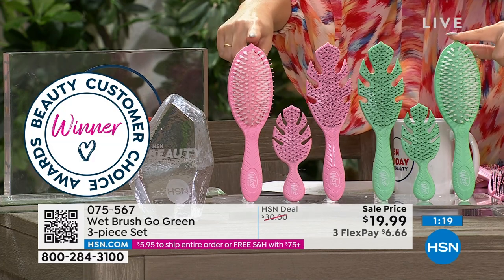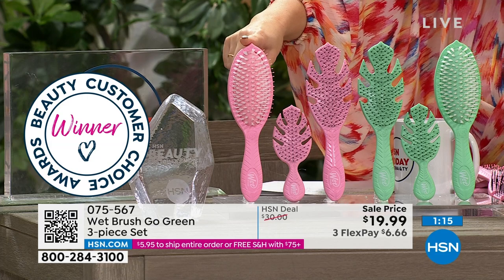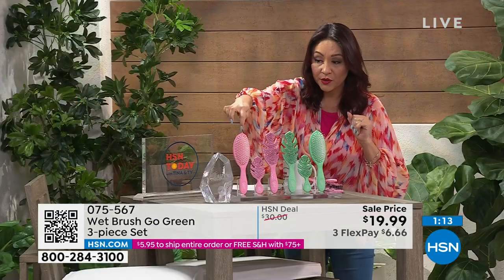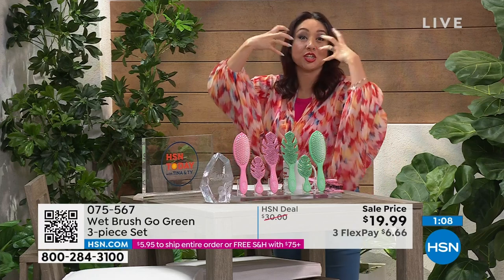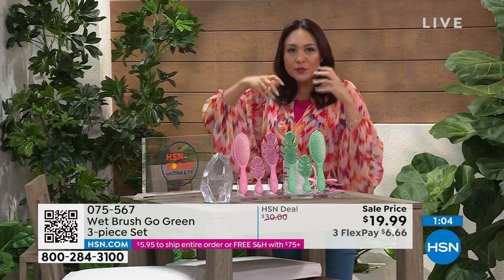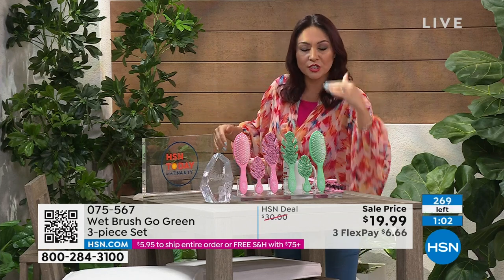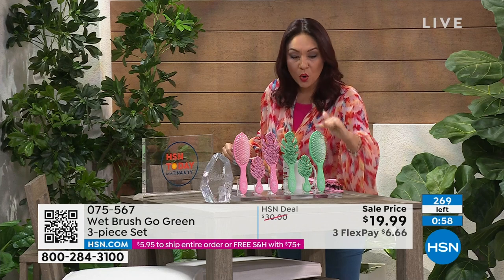But these are the specialty brushes you're getting in this 3-piece set. So in the watermelon, you're getting the watermelon oil bristles that are in there as well. So if your hair is dull and you want to get that shine back, go with the watermelon. Now, if your scalp is dry, your hair is dry, and you're trying to get that hydration and moisture back, go with the tea tree oil.